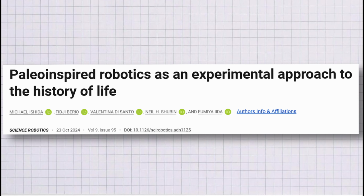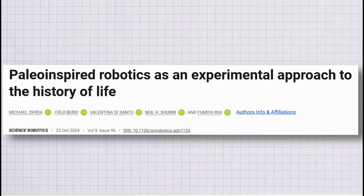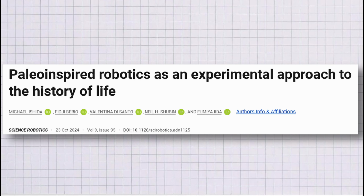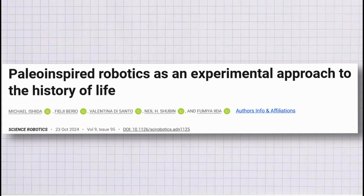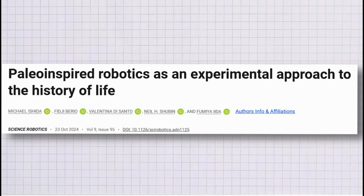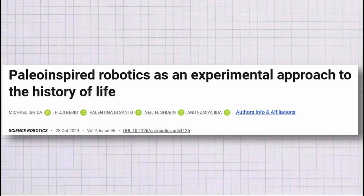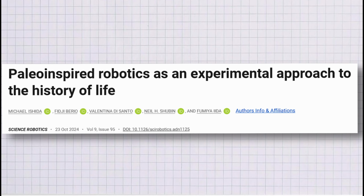Yeah, absolutely. And then there's the burgeoning field of soft robotics, which uses flexible materials to create robots that can move and interact with their environment in ways that more closely resemble living organisms. So we're moving beyond those clunky metal robots. Exactly. Soft robotics opens up possibilities for creating artificial muscles and tendons, which bring a whole new level of realism and complexity to these paleo-inspired robots. It's like giving them the flesh and blood they need to truly embody those extinct counterparts.